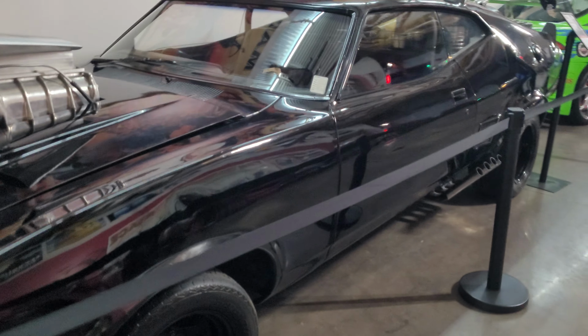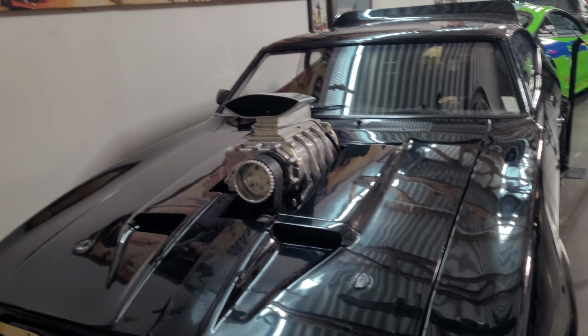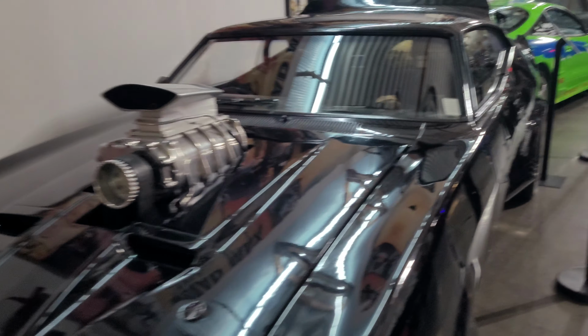And if you didn't read it, that was actually not even a real supercharger on there. It was just on there for aesthetic purposes only, just for show. So now we're gonna stop this portion and get ready to head over that way.